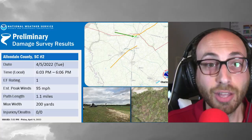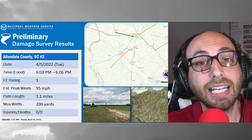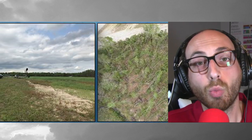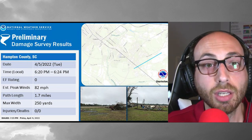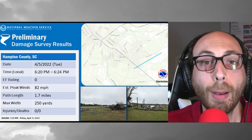While all of that is happening, also beginning at the same time, 6:03 p.m., and also in Allendale County, there was another tornado, the third for Allendale County. The National Weather Service found storm damage related to an EF1 tornado with peak winds of 95 miles an hour. It began just west of a farm, which is located on Wells Branch Road. On that farm, it threw a grain silo. Let's take you now to 6:20 p.m., this time in Hampton County. An EF0 tornado with peak winds of 82 miles an hour. It uprooted trees, overturned small vehicles, and threw a small grain bin. It lasted about 2 miles.